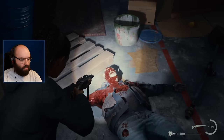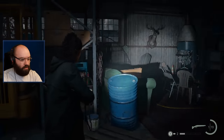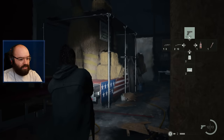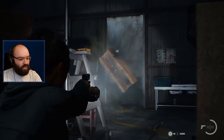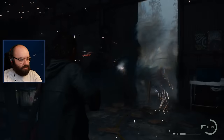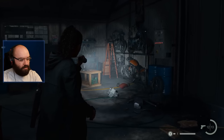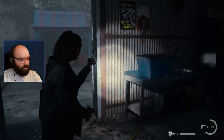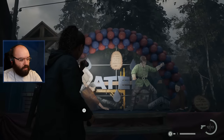Okay. Now, where's that parade float? Yeesh! Oh, it's the Dark Presence. Throwing shit at me. It's getting ready to throw shit at me. Okay. Is this the parade float the page mentioned?